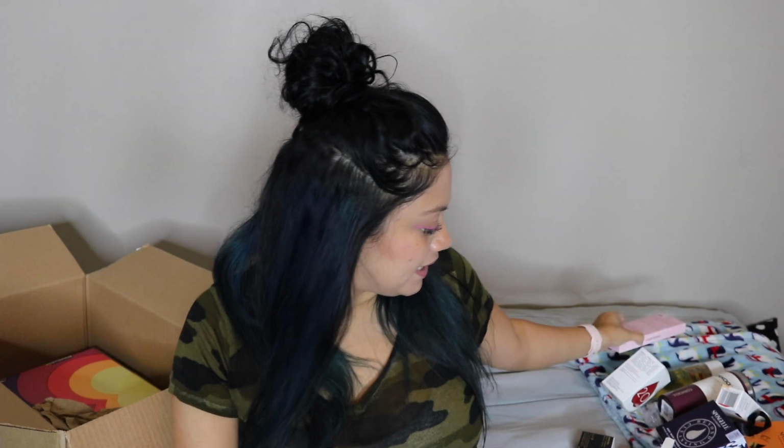I got these multivitamin Vitamasks. I've heard really good things about these, so I'm excited. Well, I've heard good things about Vitamasks, the company, so I'm hoping that was a good one to choose.